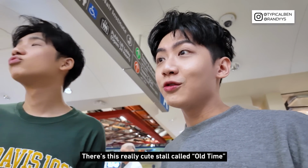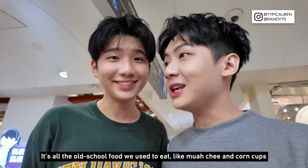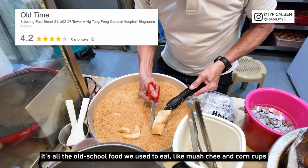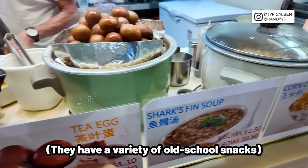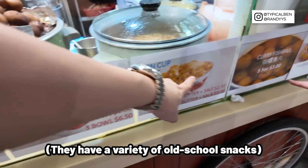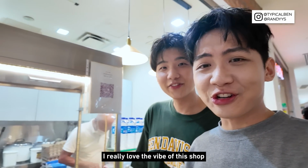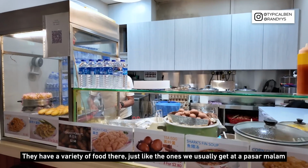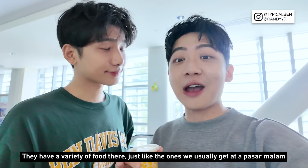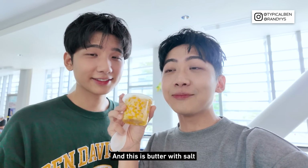There's this really cute store called Gu Zhao Wei. Old time. It's all the old school food that we ate before. Like corn, mochi. And corn cup. So you got tapioca cake, mochi, herbal egg, corn cup, shark fin soup, curry fish ball. Wow, mochi. I really love the vibe of this shop. It's all old school, like Pasar Malam vibes. They have a variety of food over there, the ones that we usually get over at Pasar Malam, but we chose the one that we really like, this cup corn, and this is butter with salt.